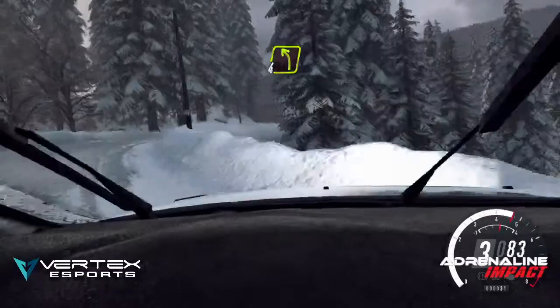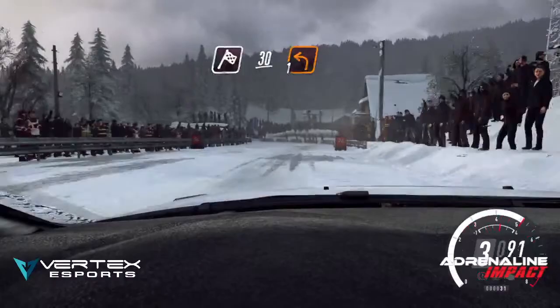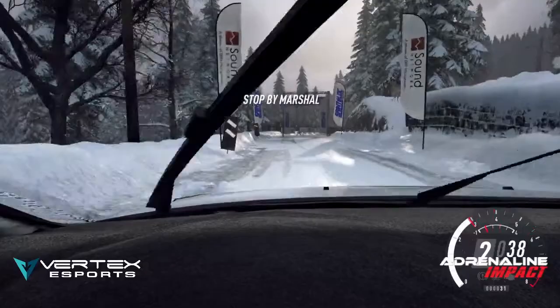Into four left, 80. Crest and turn 5 right. 30 of a finish, turn left. Okay, one more to go.